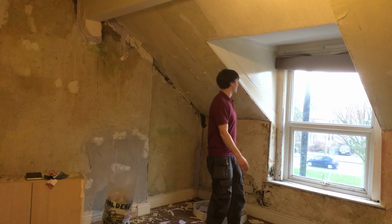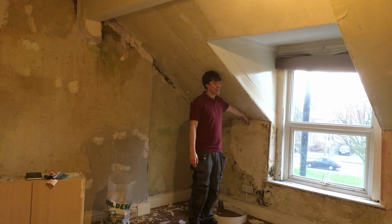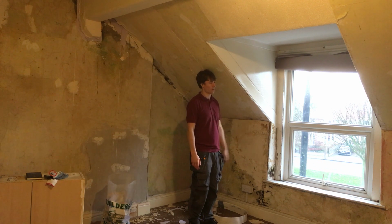although even when I'm not in the dormer, my head is in contact, but I am standing upright and I can almost touch that external wall.